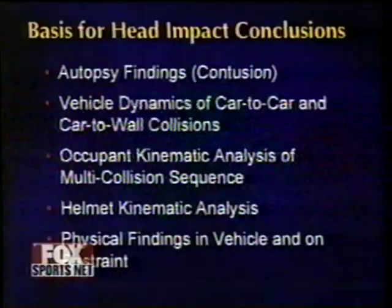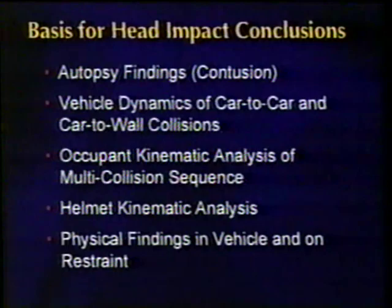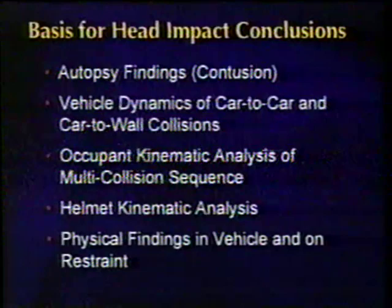Jim Benedict and I have concluded that a head impact with neck tension likely was the cause of the ring fracture of the skull for Dale Earnhardt. We base that on the autopsy findings, which say there was a contusion and say that the cause of death was blunt force impact of the head. We base it on the vehicle dynamics analysis. And you'll see that much of these bases are portions that were developed during this investigation. They were not present and not available to everybody to start out with.